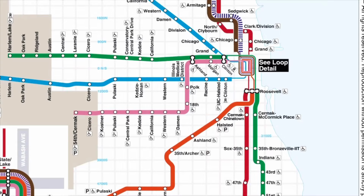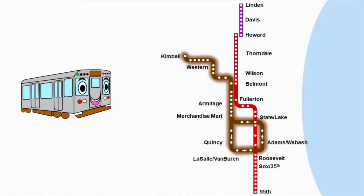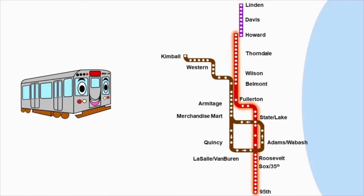These three are part of the bigger Chicago L system. The brown line runs from Kimball into the loop downtown. The red line runs from Howard, shortly parallel to the brown line, underground through downtown, and finally down to 95th Street. The purple line is the shortest line in the L network. It runs from Howard north to Linden, running through the cities of Evanston and Wilmette, Illinois. The purple line is less than 4 miles long.